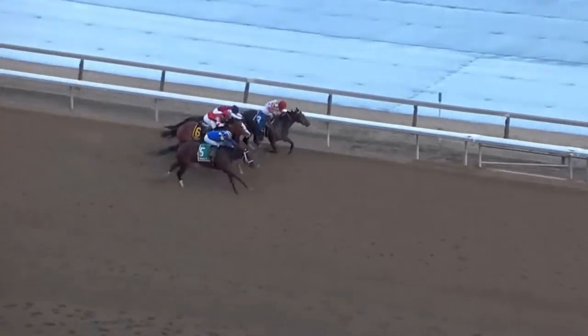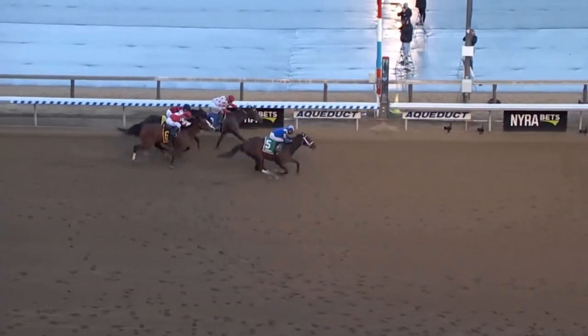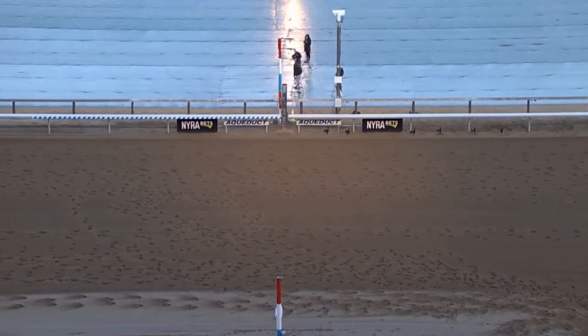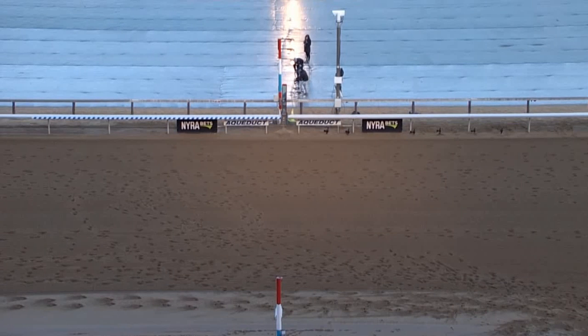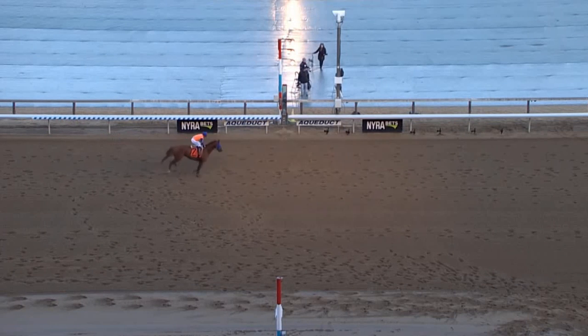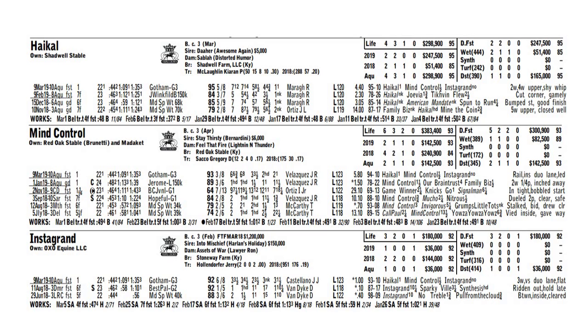They come for the finish. It is High Call to win the Gotham. High Call from way out of it takes the Gotham Stakes. Then it was Mind Control and a photo for 3rd, and the mile was completed in 1 minute, 35 and 3/5 seconds.